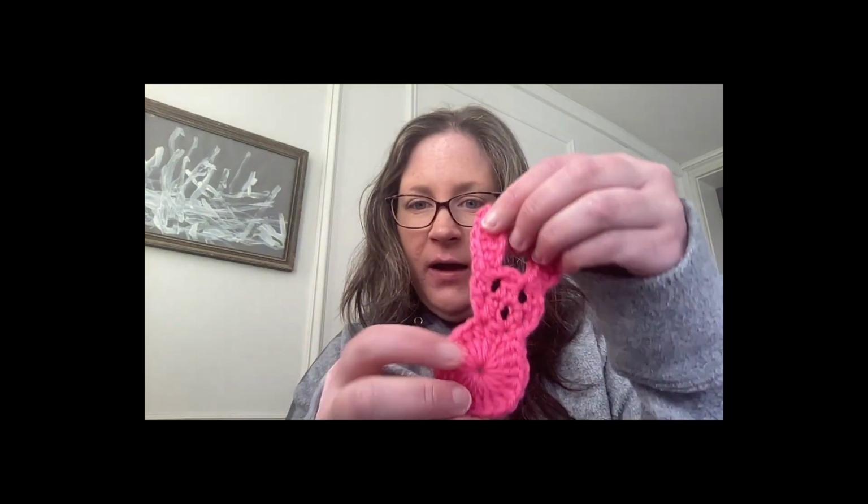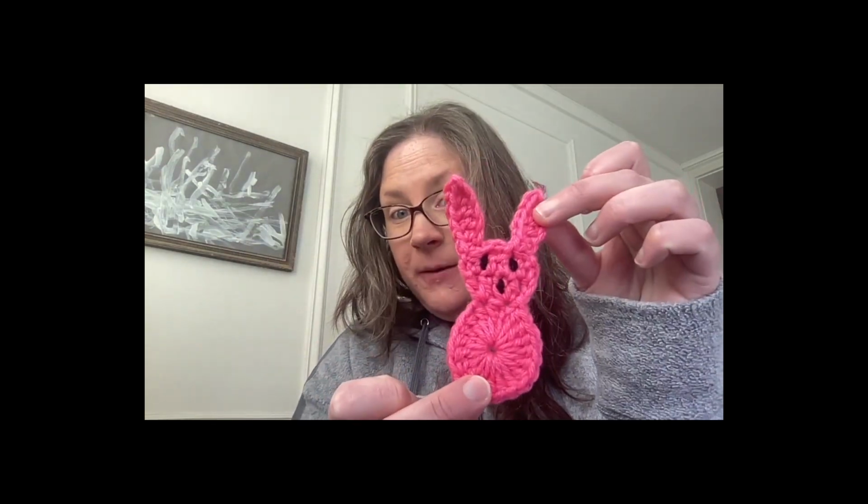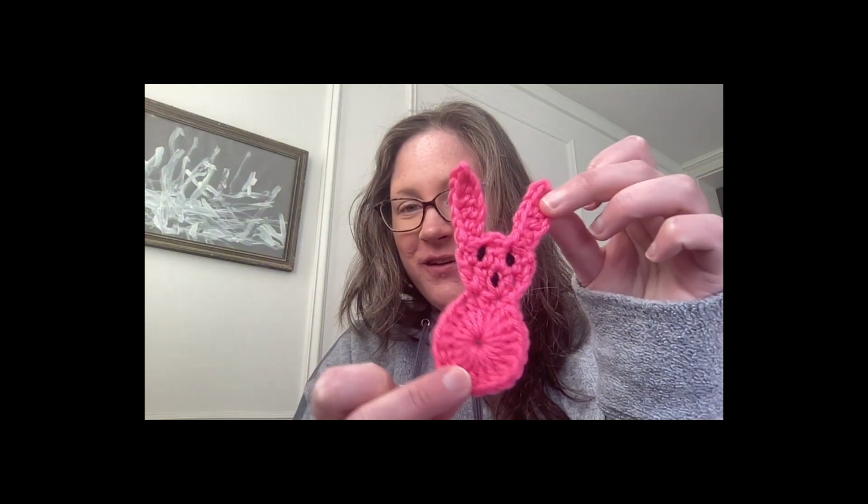Little basketballs, I do have a tutorial for that. And these are really easy. It's just a few rounds in the round, and then you sort of just stitch on the black lacing. Now this one I don't have a tutorial on. I was just sort of playing around, and it's supposed to be a little peep for Easter.